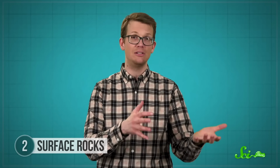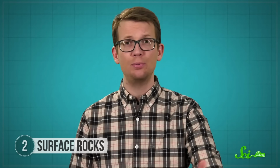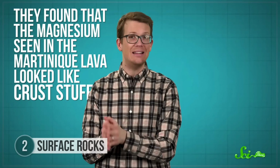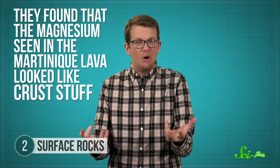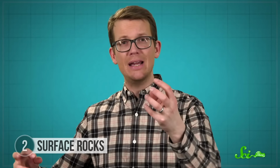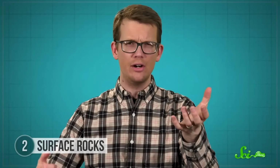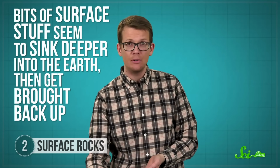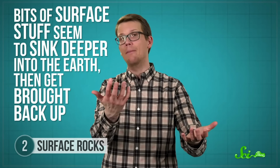In 2016, researchers measured the ratio of magnesium isotopes in solidified lava from the French island of Martinique. Then they compared that to the ratios previously seen in other crust and mantle material. They found that the magnesium seen in the Martinique lava looked like crust stuff. The team thinks that certain elements might get squeezed out of the rocks along with water to travel towards the surface as bits of old crust sink. In other words, bits of surface stuff seem to sink deeper into the earth and then get brought back up. Understanding how these fluids travel could help us better understand how volcanoes and earthquakes work.